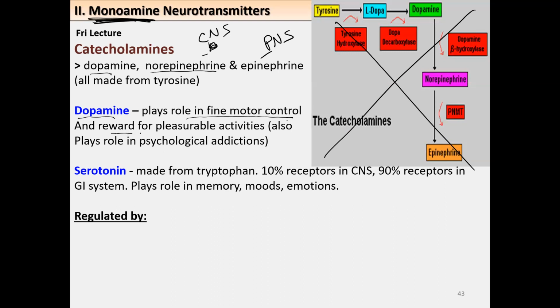Dopamine is also a reward for pleasurable activities. It plays a role in psychological addiction. So people who have addictive personalities who are battling an addiction, every time they do something, whatever their trigger is that feels good, it could be food, it could be sex, it could be drugs, all right? If it produces that pleasurable sensation, what you get is a surge of dopamine in your brain. And that reinforces you to do that action again. There's physical addiction, and then there's psychological addiction. The physical addiction is minor compared to the psychological. That's the hardest one to break.